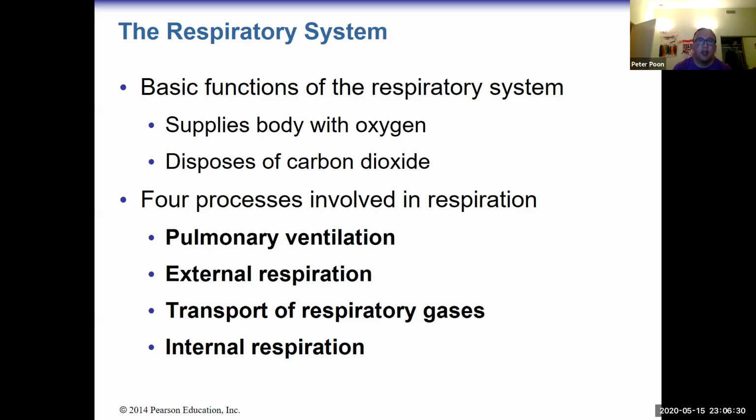All right. So the respiratory system, okay? The respiratory system supplies the body with oxygen and disposes of carbon dioxide, okay? I'm pretty sure all of you guys are familiar with oxygen. The disposing of carbon dioxide is less familiar, but you need to get rid of carbon dioxide or else you get carbon dioxide poisoning, okay? Or respiratory acidosis, okay?